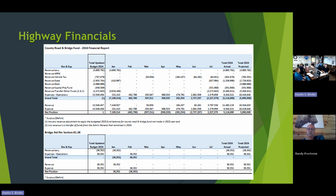Following me so far? Next week, you're going to see the audit. The auditors are gonna talk about the general fund and they'll talk a little bit about our other funds. So I think they'll probably bring it up because as you look at the 2023 audit in highway, it's going to show that highway owes the general fund $1.9 million.